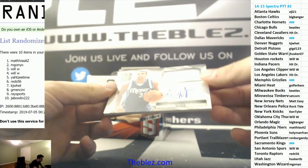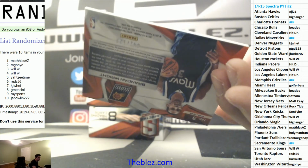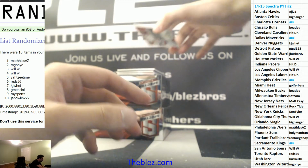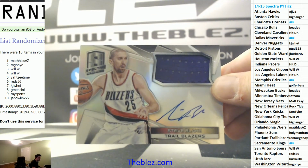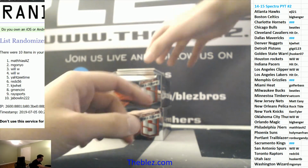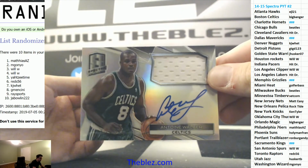Jersey auto of Brandon Wright for the Suns. He's on the Suns to 125. Jersey auto of Steve Blake for the Blazers. Then we have a Jersey auto, Antoine Walker.